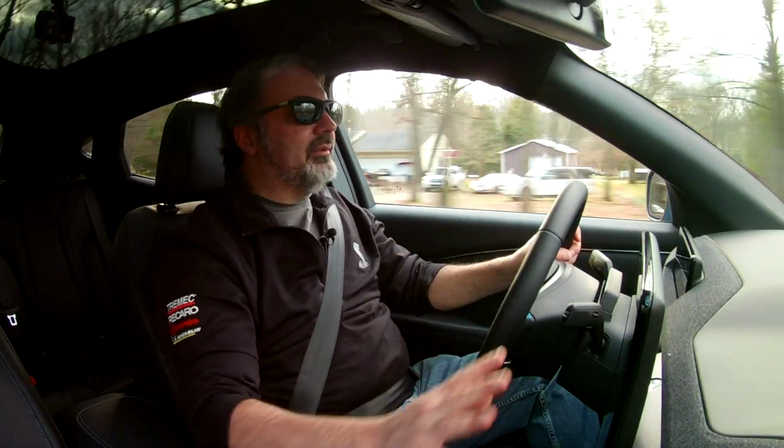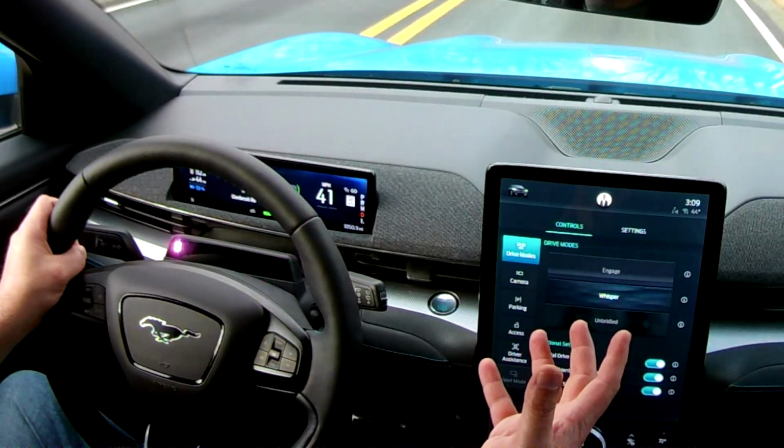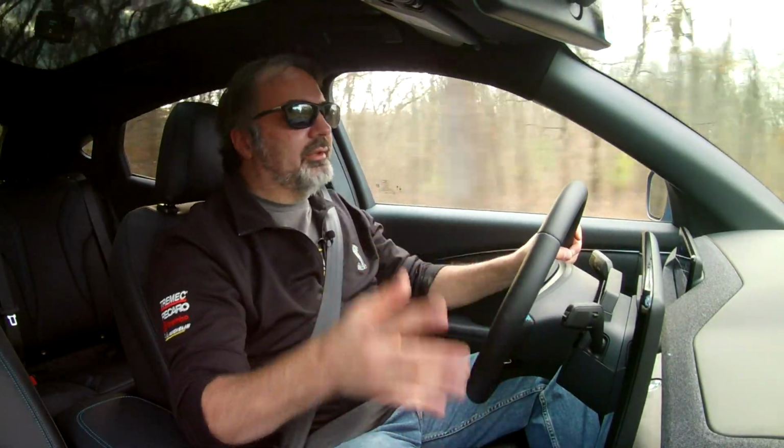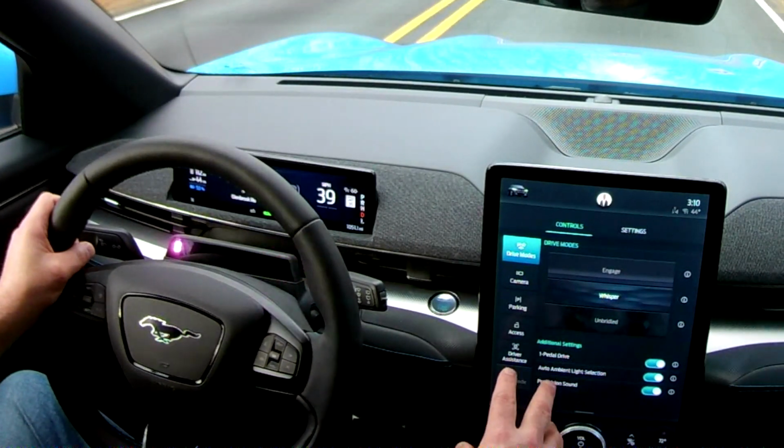The nice thing that they've done with this user interface is they've kept everything close to the surface, close to the top, so you're not drilling down through multiple layers of display or multiple layers of interface to get to the things that you want to use. It's all up close. So right now, there are three drive modes available.